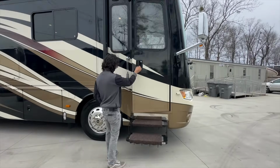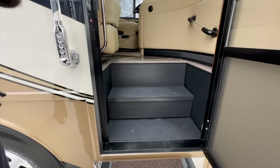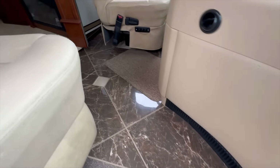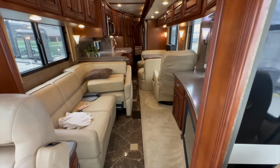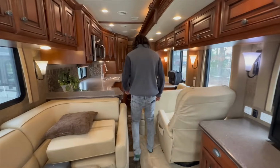So you crack this door open right here. Gotta ring the doorbell first. Very clean entrance step. You're immediately met with Corian. By the way, the entrance step has a little light hidden down on the bottom of it. And this is with the slides closed. So I'm just gonna walk through here. Don't mind a couple of our things we've got on the couch. So you can kind of walk around here.